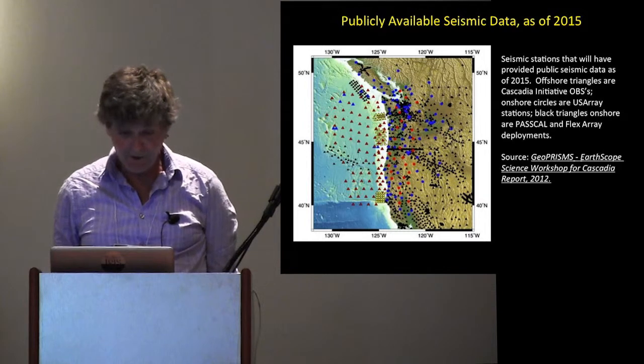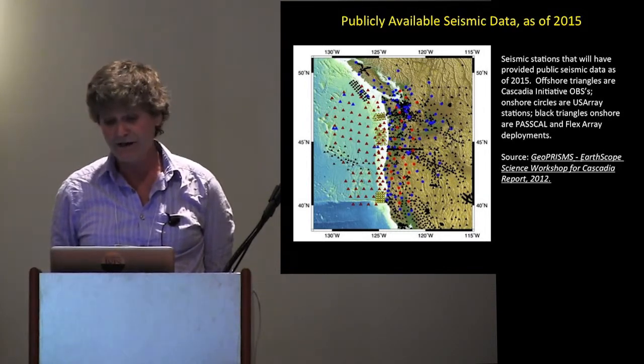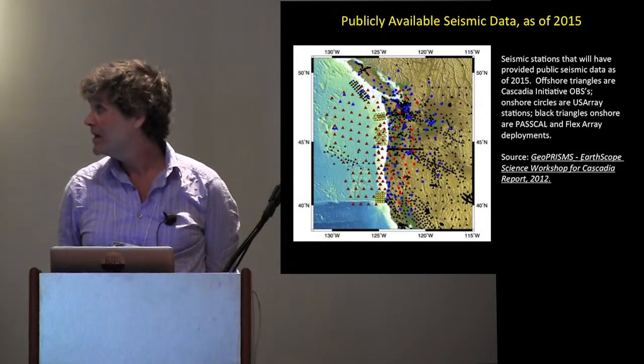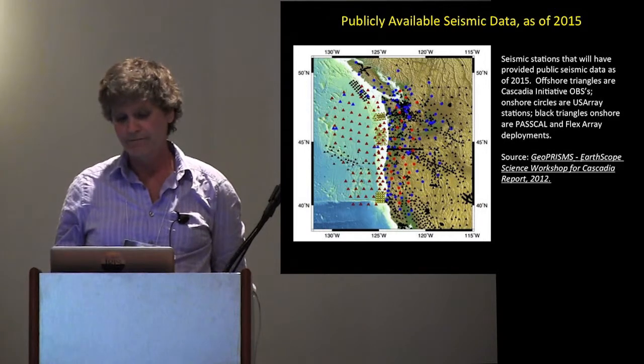You've all seen this before. This is the amphibious on the offshore there, showing you all the instrumentation that we have collected and proposed over the next 2 years for this initiative.